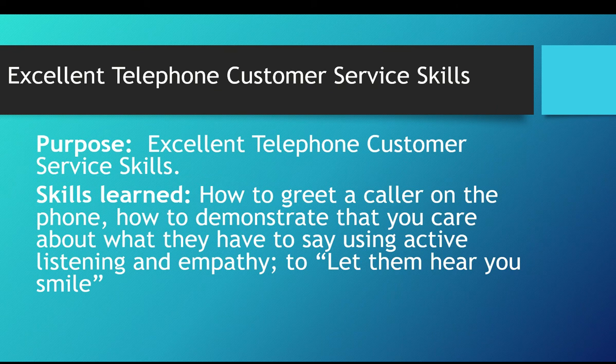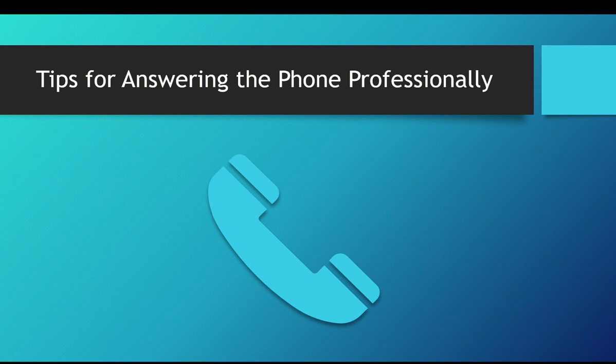The purpose of this training is to learn how to use excellent telephone customer service skills. The skills learned include how to greet a caller on the phone, how to demonstrate that you care about what they have to say using active listening and empathy, and are happy to be taking their call and letting them hear you smile. So these are tips or steps for answering the phone professionally.